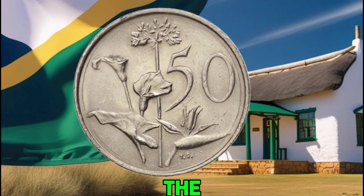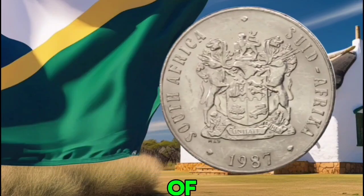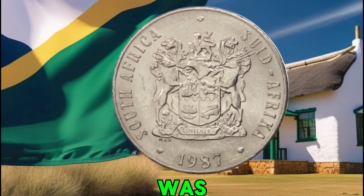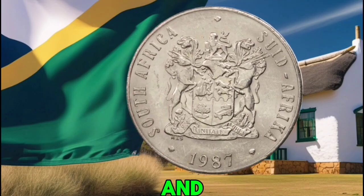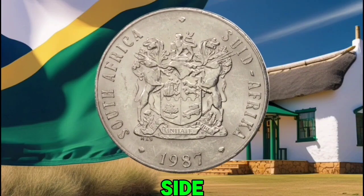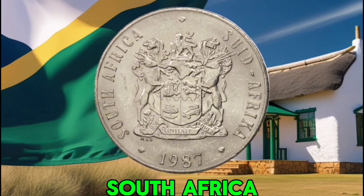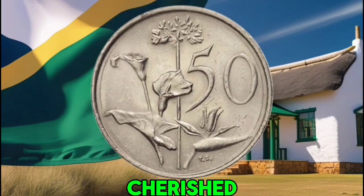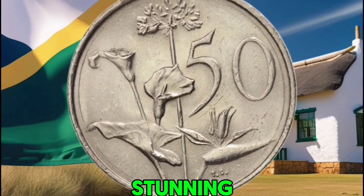Now let's talk about the design of this coin. On the obverse side, you'll notice a portrait of the then president of South Africa, P.W. Botha. Botha was the country's head of state from 1984 to 1989 and played a controversial role during the apartheid era. On the reverse side, you'll see the springbok antelope, a national symbol of South Africa. The springbok represents the country's wildlife and is a cherished symbol of pride for many South Africans. It's a stunning image, isn't it?